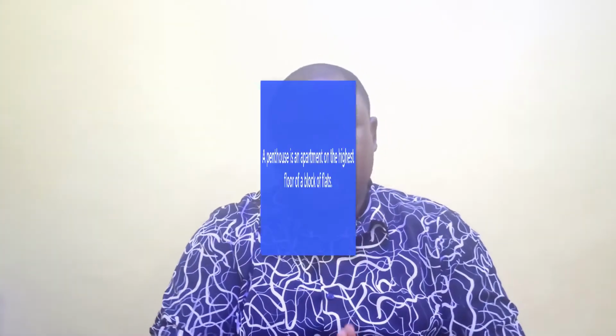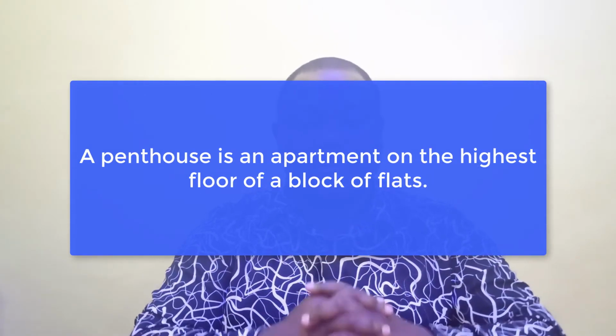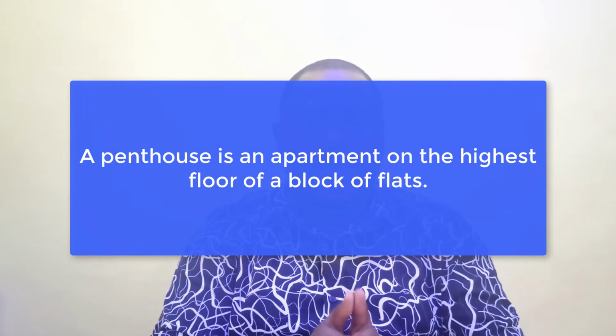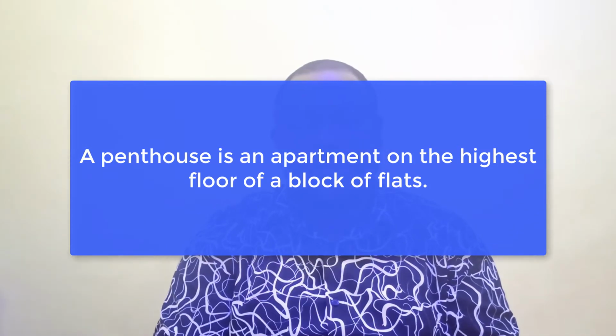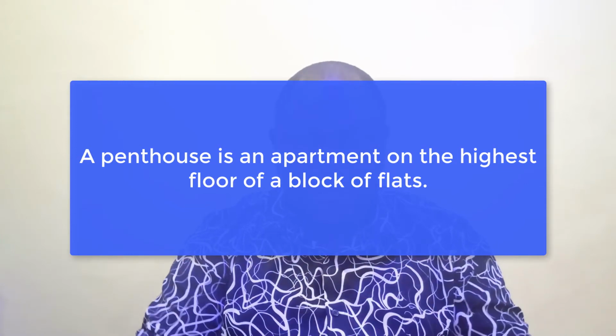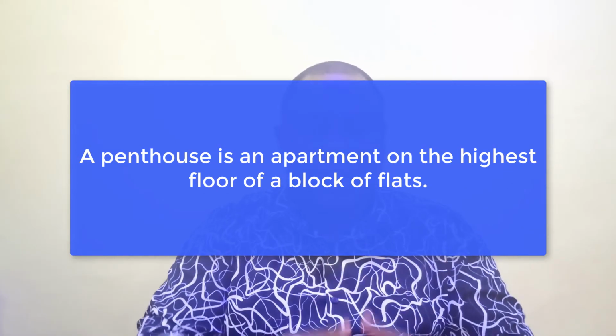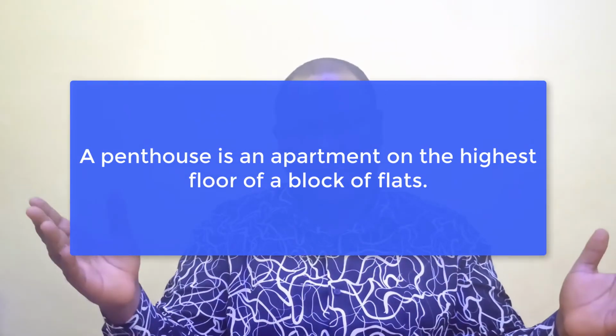Okay, so this leads us to the next point, which is penthouses. A lot of people mix this up. I will clear this part today. What is a penthouse? A penthouse is an apartment on the highest floor of a block of flats. In simple terms, a penthouse is a flat on the top floor of a tall building. Okay, that's just a simple definition. A penthouse is a flat on the top floor of a tall building.